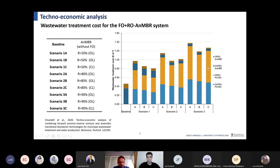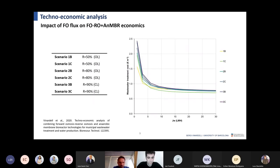This is firmly attributed to the forward osmosis flux, and it also shows that forward osmosis flux is a key parameter governing the implementation of these three technologies. Therefore, we decided to carry out a sensitivity analysis for the forward osmosis flux as a function of the wastewater treatment cost, to evaluate the impact of forward osmosis flux on the economics of integrating forward osmosis, reverse osmosis and NMBR for municipal sewage treatment.